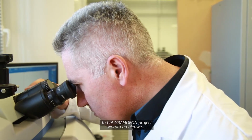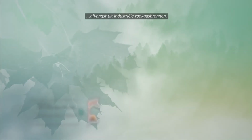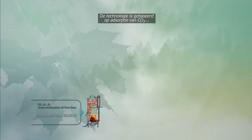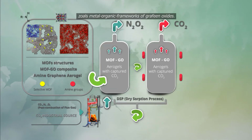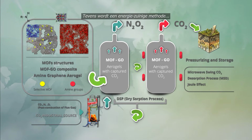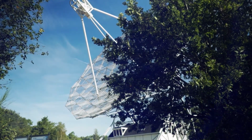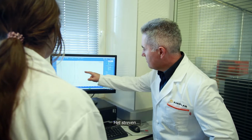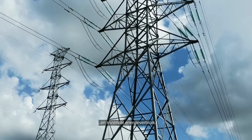In this context, the Gramofon Project arises to introduce new technologies to capture CO2 from post-combustion gas industrial sources, introducing new high-absorbing materials such as metal organic frameworks and graphene oxide, and also introducing new technologies to reduce energy requirements during the desorption process, like microwave. Finally, the main objective of the Gramofon Project is to reduce the emissions of CO2 and to reduce the cost of the captured CO2 in terms of technological investments, maintenance, safety, and of course energy requirements.